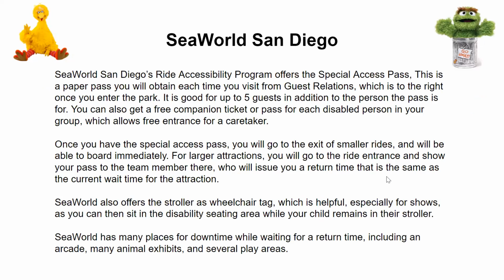So another park here in San Diego is SeaWorld San Diego, and SeaWorld offers the ride accessibility program, which, when you apply, gives you what's called the special access pass. This one again is a paper pass that you obtain each time you visit from guest relations, which is to the right once you enter the park. It's good for up to 5 guests in addition to the person the pass is assigned to. You can also get a free companion ticket or pass for each disabled person in your group, which allows 1 free entrance per caretaker per person.